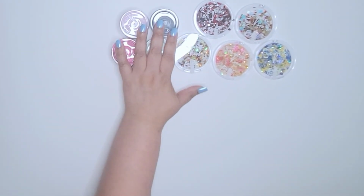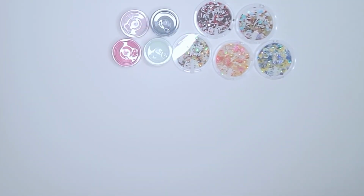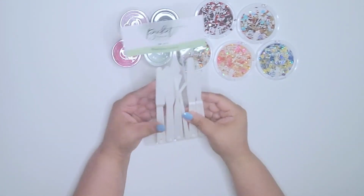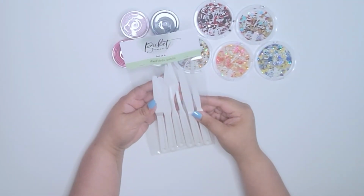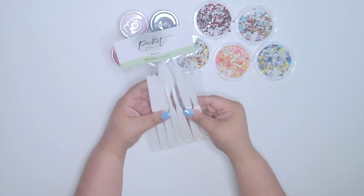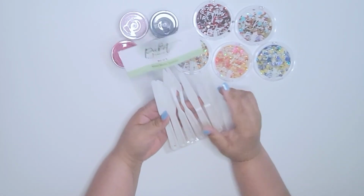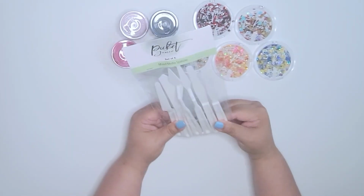And I also was able to get my hands on some tools, because they also do have tools. So I was able to get some of these tools that they had on their site, which is a plastic knife spatula set, which is a set of 6. I got these, which I wanted for my glaze. The ones I have are a little metal, but I wanted plastic. And these are actually pretty thick.